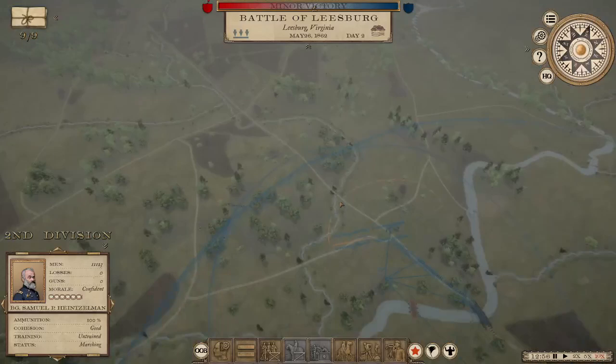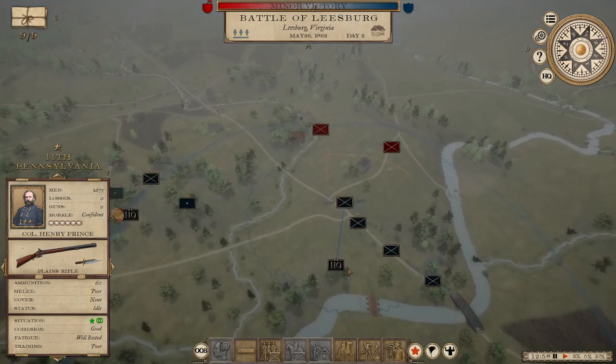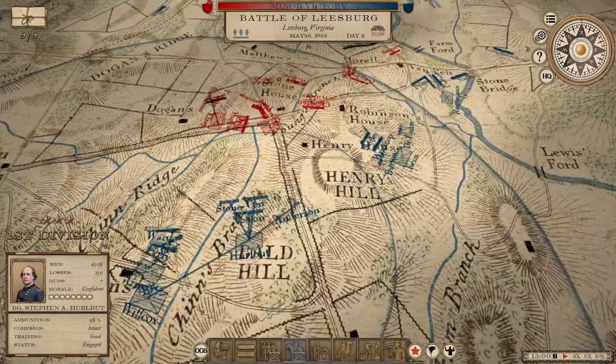Yeah, the AI here is making some odd decisions. It's coming up against Heinzelman's division here, in a way that they're leaving their entrenchments to come straight at me, which I don't think is the best decision they could make at the moment.